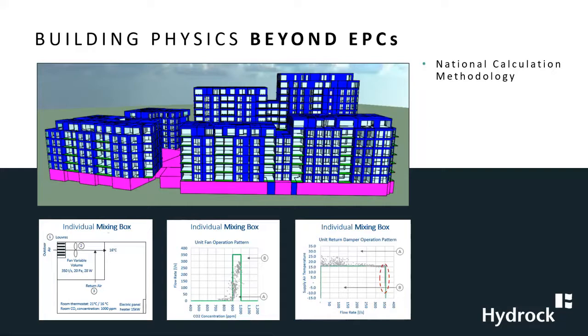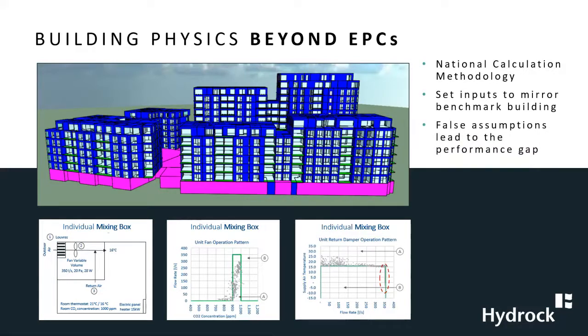So you are very limited in what you can actually do to your building, and that's because this is a benchmark criteria. For instance, if you have occupancy in your building, you can't put the actual occupancy you have in your building. It's set by the NCM methodology, and when those people come and go from that building is also set. So what happens is that it leads to a lot of false assumptions, because they mirror that benchmark building, and those false assumptions also lead to the performance gap. So that's where the performance gap comes from. I think it's often not really explained properly, but it's because we use these benchmark buildings to assess our real life buildings, and our buildings don't operate the same as our benchmark buildings do.